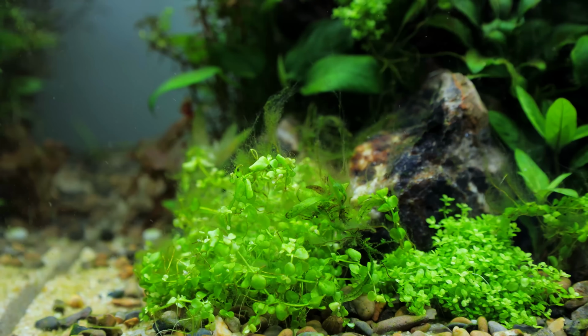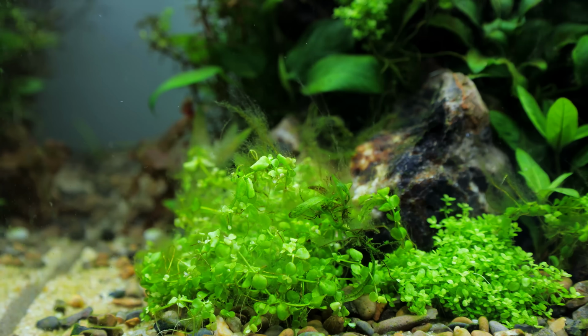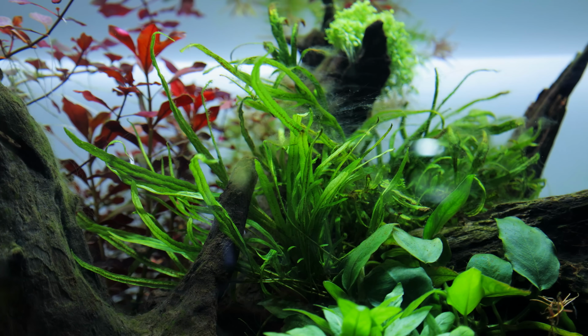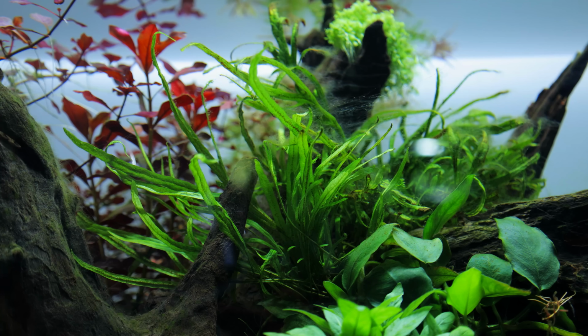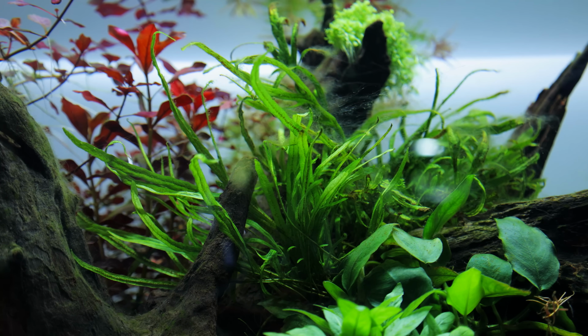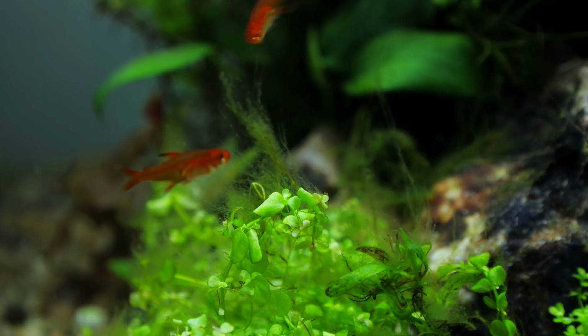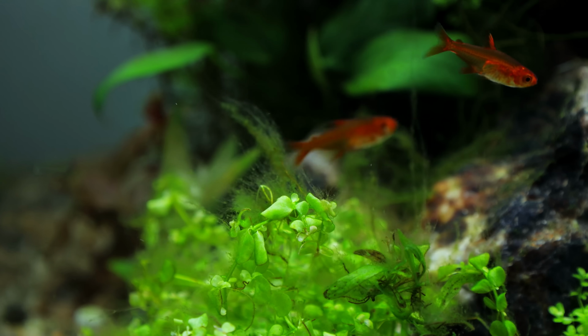But 2 weeks in and right on cue, here comes the algae. Now this, to be honest, is the kind of algae that I like. What do you mean you like algae? Well, I'm talking about this thready, stringy algae. To be honest, I think it's better described as fluffy algae. Now this is the kind of stuff that Amano shrimp absolutely love.